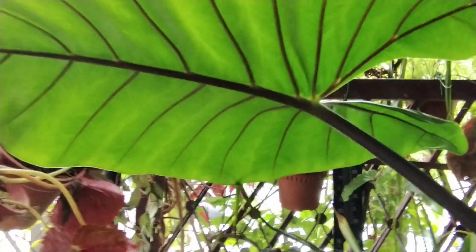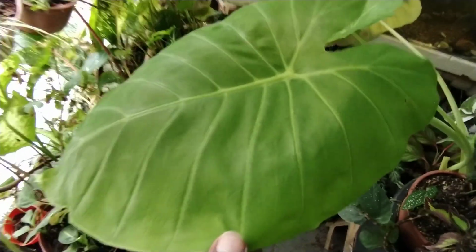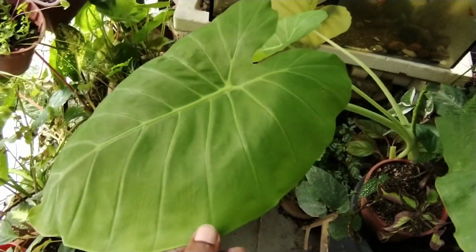And this has been given to me by my friend who loves gardening too. This is a black stem Alocasia. I just love the giants. They actually passed me with a pot. And this is another type. I think Thailand giant, if I'm not wrong.